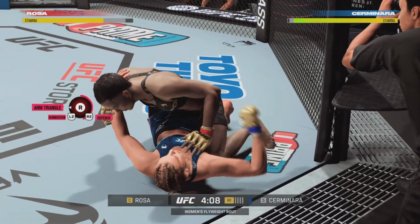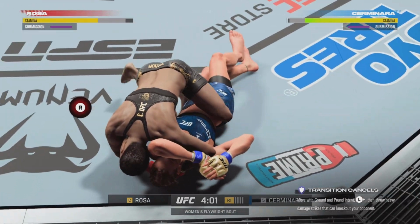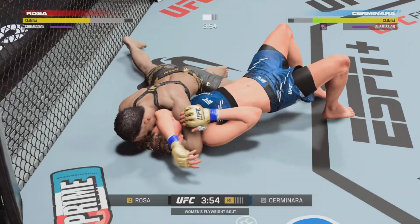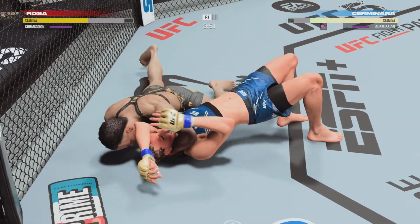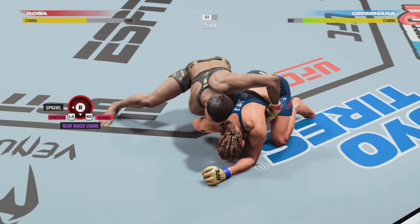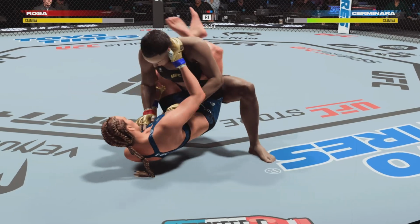Oh, and with conviction, she moves right into half guard. Arm triangle attempt here. Nice arm triangle setup. Ooh, is that locked in? It's very tight. She's in trouble. Now she's in trouble. And Navy is going to do it. Oh, she got out. What a beautiful display of submission defense by this young lady.